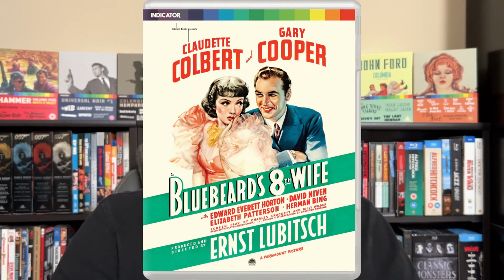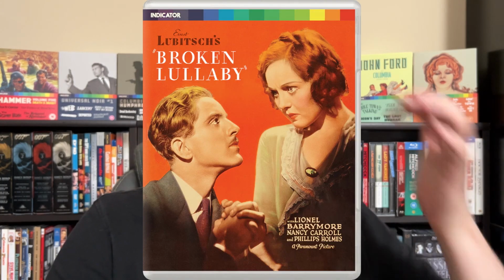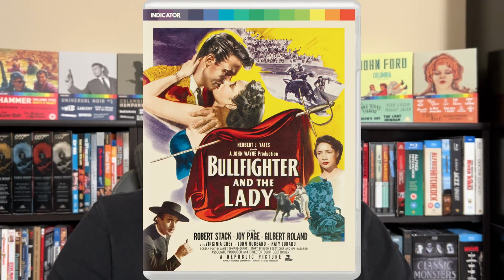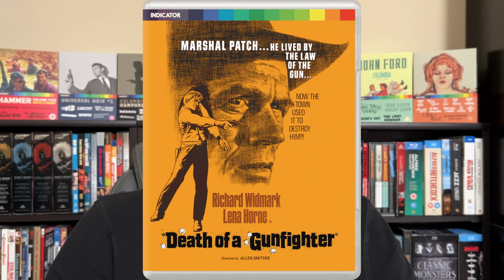But I think some of the highlights are some of their newer-ish limited edition releases, such as Bluebeard's Eighth Wife, which is essential Lubitsch and early, of course, Brackett and Wilder writing the screenplay, more Lubitsch and A Broken Lullaby, the beautiful limited edition. Then for Boetticher fans, The Bullfighter and the Lady with its extensive supplements is here in the sale. Then the wonderful limited edition special box set presentation of the Hammer film Creatures the World Forgot, which is part of their prehistoric series. That has a beautiful big limited box, and that's only $13 US. Then the limited edition of Death of a Gunfighter, which was the film that actually birthed the Alan Smithee credit, apparently, and that has some nice extras, and of course is also a quasi-Don Siegel film.